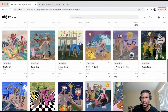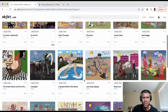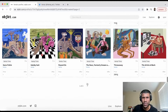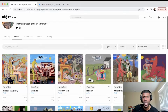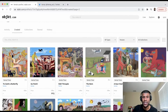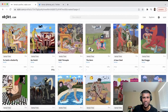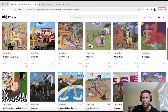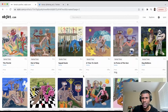Let me go to the second page here. Looks like my computer doesn't want to cooperate. Object doesn't want to cooperate. But anyway, there is a second page to this collection, so apologies. It doesn't look like Object wants to bring up that second page, but you can get an idea of the type of art this artist is putting out. Let me just scroll back through here again so you can see some of the pieces in detail.